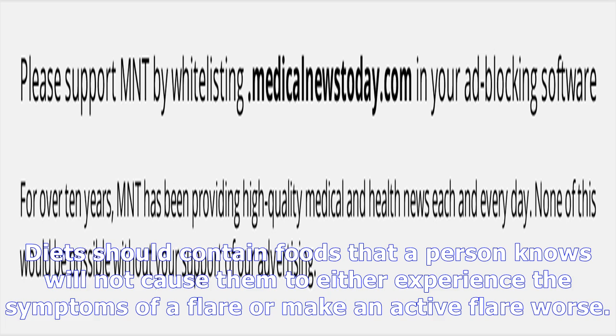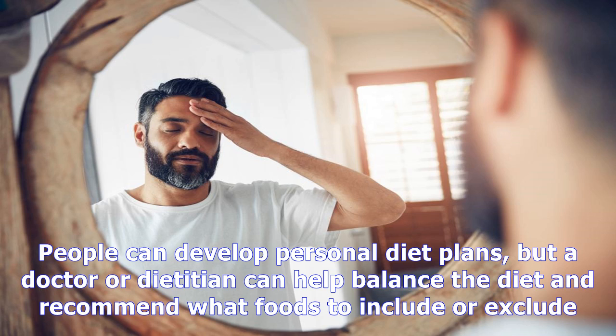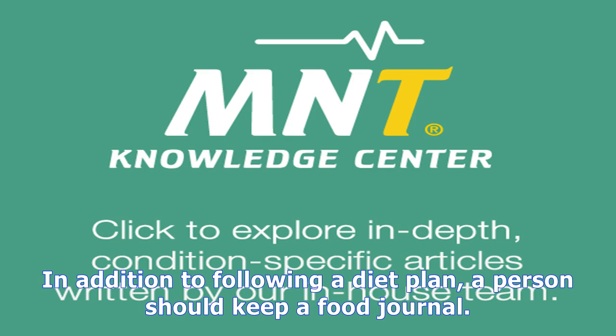How to reduce flares. A large part of treating ulcerative colitis is preventing and controlling flares. Preventing flares involves a variety of steps and measures. Some of the most common steps to preventing flares are described below.